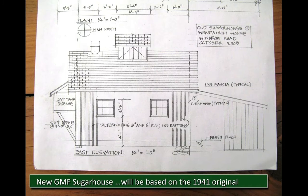Most of the wood from the wildlife patch will be used to build a new sugar house, based on a design from the first sugar house built by Ted Childs and the forest crew in 1941. So there you have it, the deliberate and creative integration of management, education, and research. It's our heritage and our future.